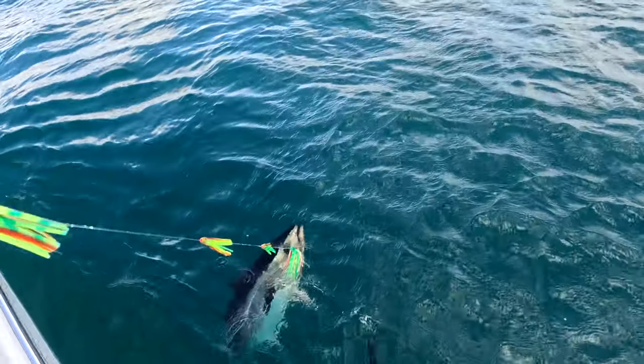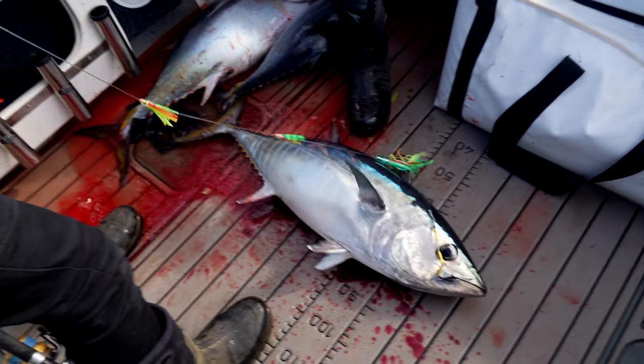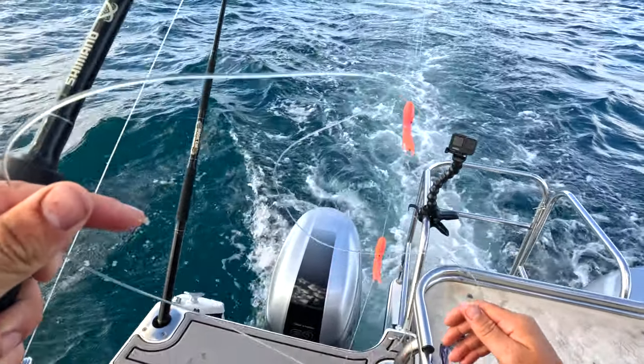Got it? Yeah. Oh, well done, Paddy. And look, you already spiked him. Look at that, three tuna. Woo! Happy day. Well, we actually got it while I was still in the water. As soon as I closed the bail arm, it was on.